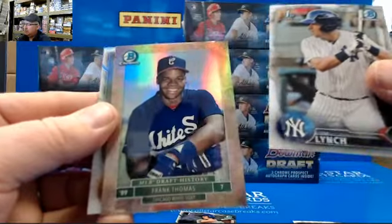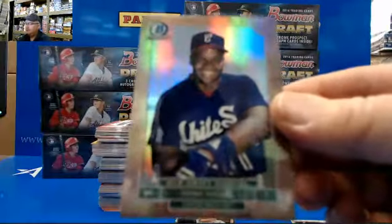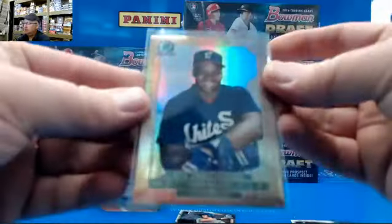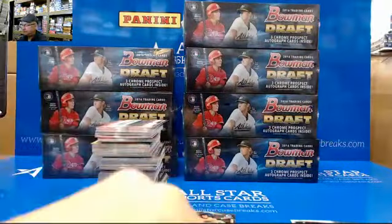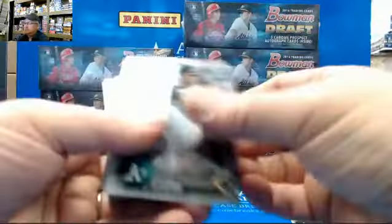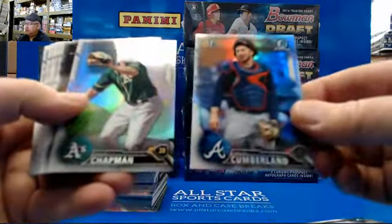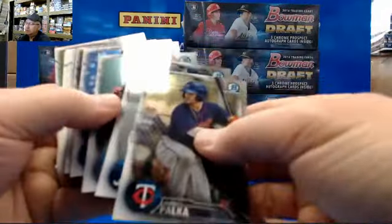And I'm not sure what this is. That's the fun part of a brand new product. Oh, we want the auto version of that. They have autographed superfractors of several of the really big guys. Draft history, Frank Thomas. There's another draft history, Greg Maddux, Brent Cumberland and Matt Chapman refractors.